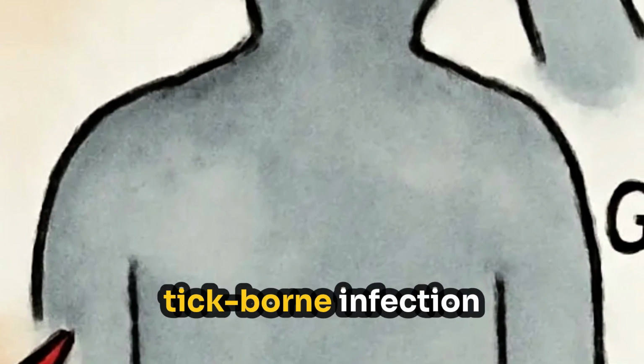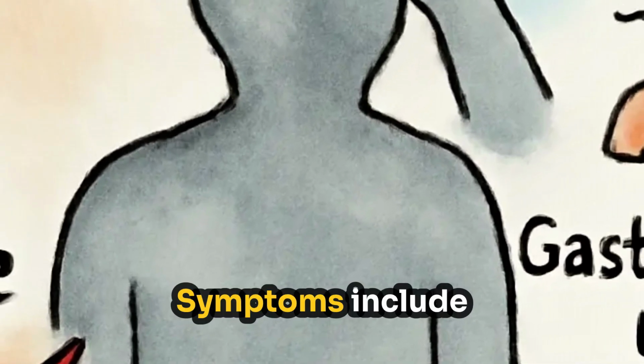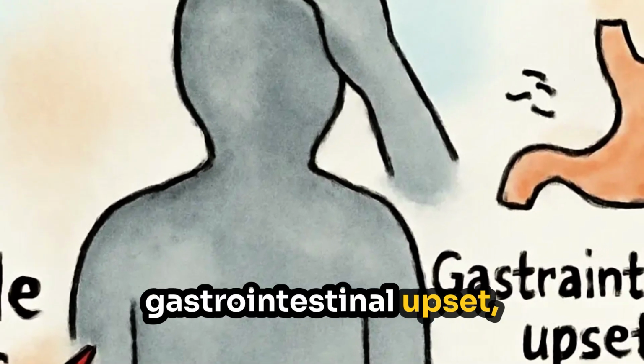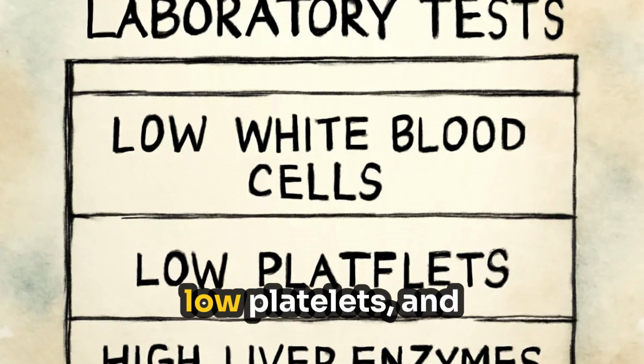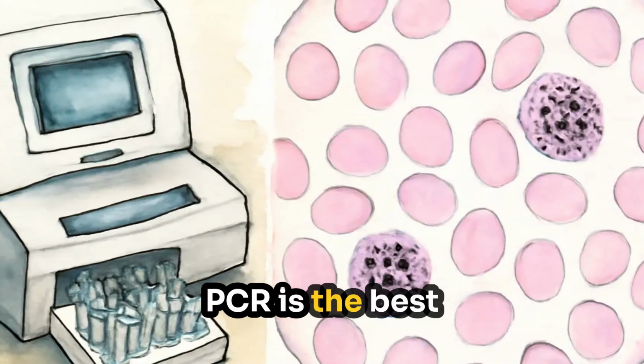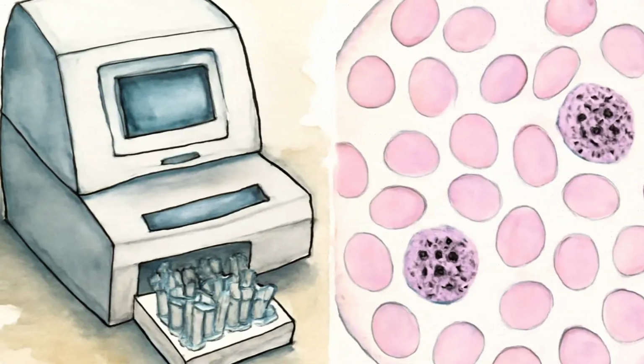Anaplasmosis is a tick-borne infection caused by Anaplasma phagocytophilum. Symptoms include fever, headache, muscle aches, and gastrointestinal upset, with rash being rare. Labs show low white blood cells, low platelets, and elevated liver enzymes. PCR is the best diagnostic test, though blood smears may sometimes show morulae.